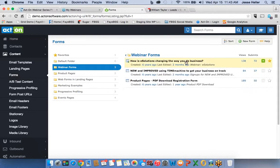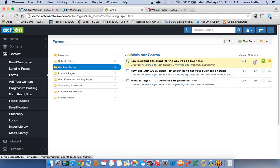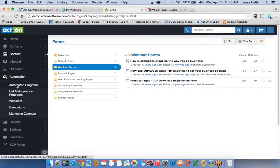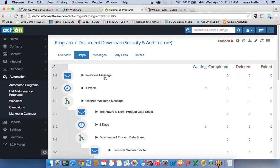Here's some examples of these forms, a webinar form. So this one's got 172 people submitted. So say we want to do an automated campaign based on this. So throughout time, 72 people have submitted this form, and now they're a new customer. They get automatically entered into an automated program that you create for them. And here are the steps. The minute that they fill out that form and they're inserted into the program, they'll get a welcome email. And this is all automated. Once you select go, this does it by itself.